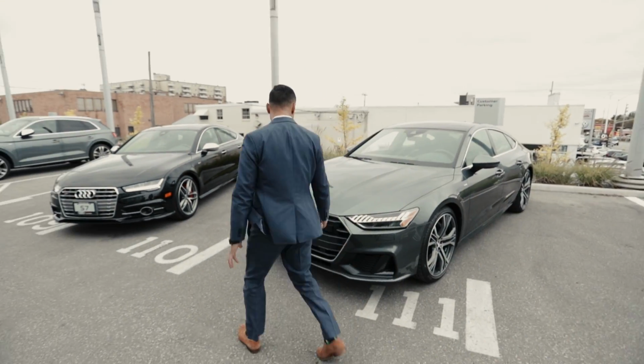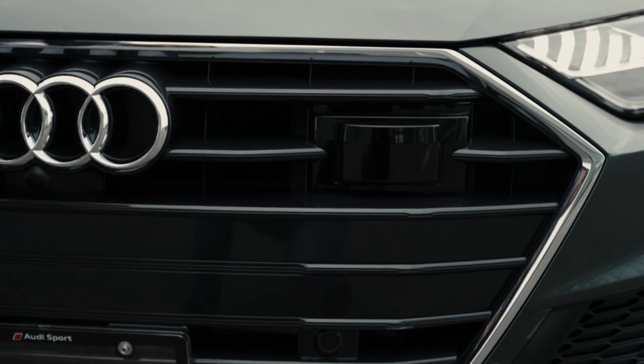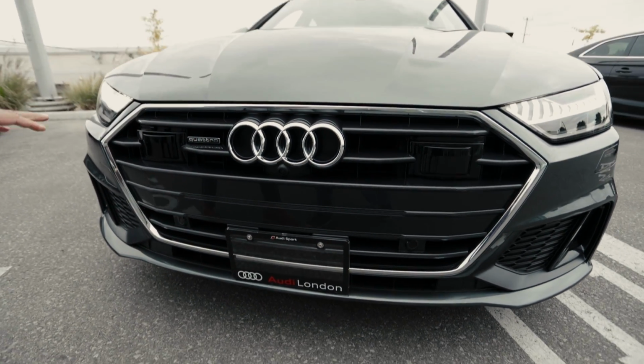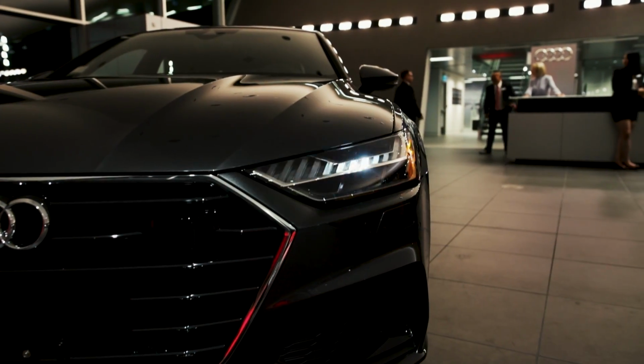Let's find out. All right, guys, so 2019 Audi A7, what does it look like on the outside? When I first saw it, I looked at these things and I thought, police interceptor, radar jammers, all kinds of fun stuff. And actually looking up close to it, it does. But what are they? They are radar and laser. Awesome stuff. Along with the headlights, check out these headlights.